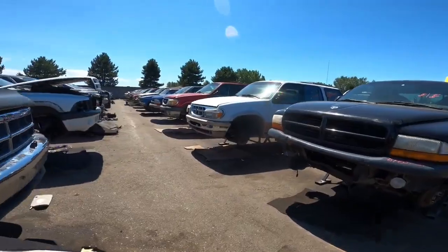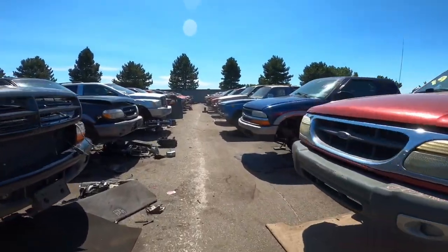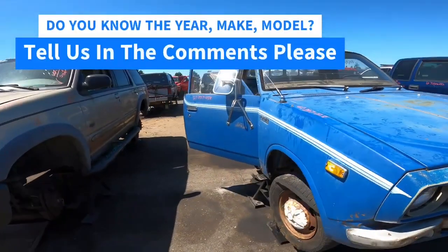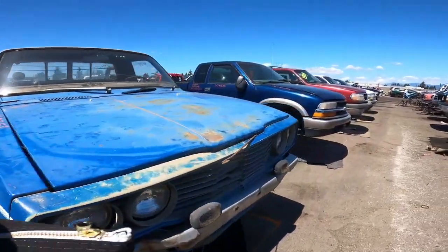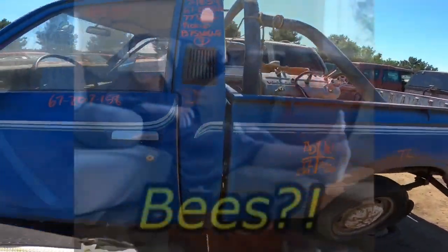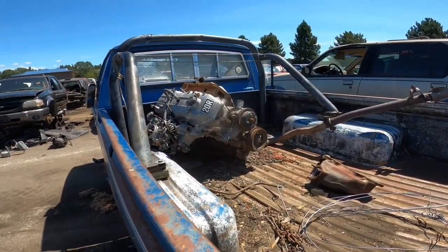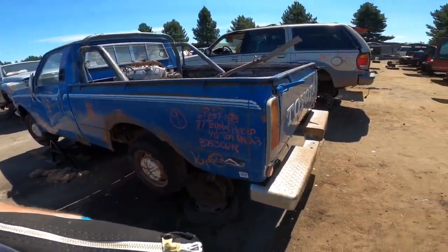Kind of getting out of the old stuff and getting into the Ford Explorers. This cool little truck. Must be a Chevy Luv? Nope, Toyota. Man, that would be cool. What are you doing in here? I'm not going to open the hood because I just saw a bunch of bees going in, but man, cool little rig. Roll cage. Wonder if that's the motor back of it. I would totally rock that thing.